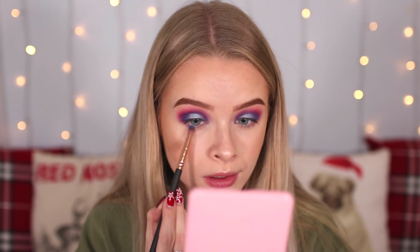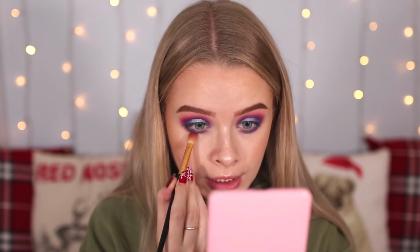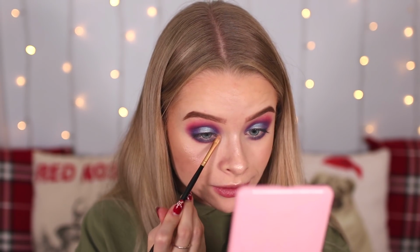I'm also gonna add those same blue shades on my lower lash line. And then I'm gonna blend that out with a tiny bit of the pink. Wait, actually that kind of makes me look like I've got a rash. Oh well. And then on my inner corners, I'm taking this shade here, which is called Sister, obviously. And we are gonna sister snatch those inner corners.